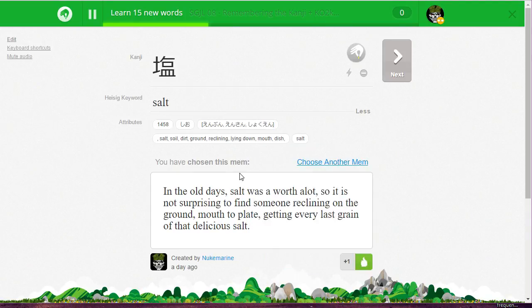Shokuen, salt. In the old days, salt was worth a lot. So it's not surprising if someone is reclining on the ground, mouth to the plate, getting every last grain of the delicious salt. What I also said in my story when I first learned this was salt of the earth. Hell no, he just reclines all day, stuffing his mouth with food from this plate. So salt of the earth he's not. So you hear salt, I think salt of the earth, and then someone's lying down just putting food in their mouth. They're not really that good of a person.